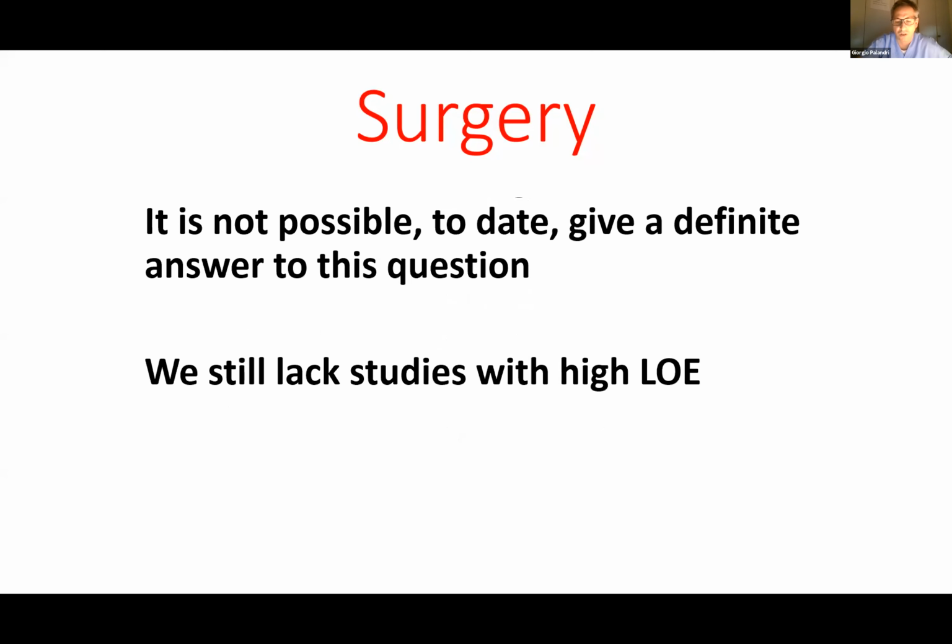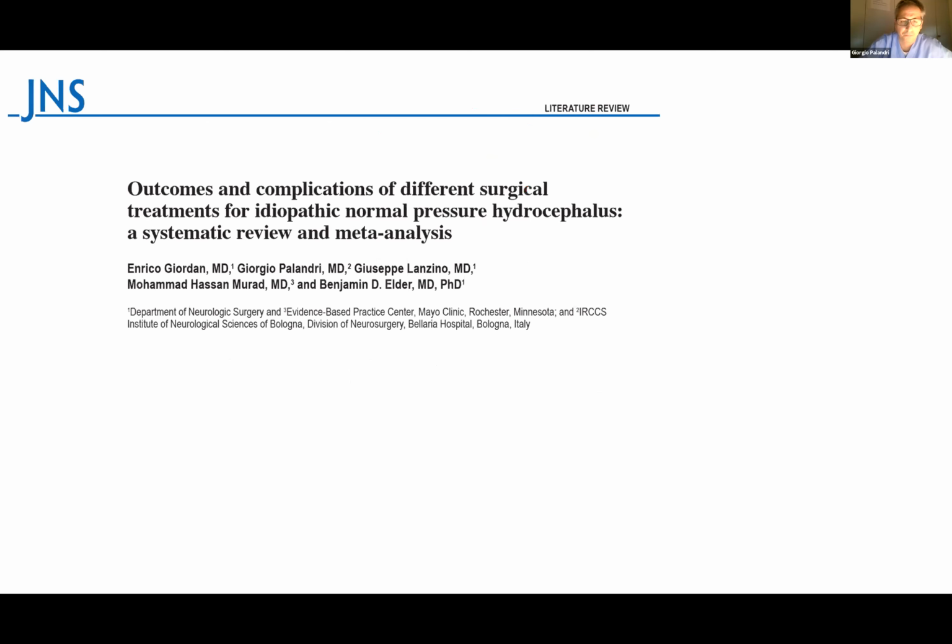This was our choice because it is not possible to date, unfortunately, to give a definite answer to this question. And we still lack studies with a high level of evidence. It was for these reasons that in 2018, Dr. Jordan from Mayo Clinic published a paper, a systematic review on outcomes and complications of different surgical treatments for iNPH.